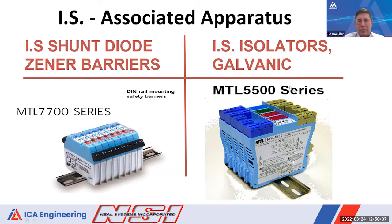The galvanic isolator, on the other hand, has no need for that intrinsically safe ground. It specifically creates essentially an air barrier, because it's almost like a transformer where it's creating an actual separation with a galvanic isolation between the hazardous area and the safe area. So 2 different methods to do it.